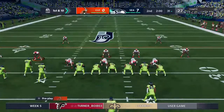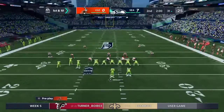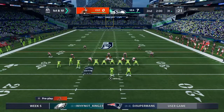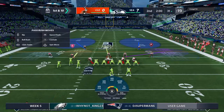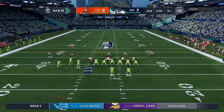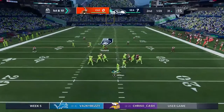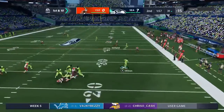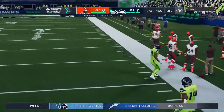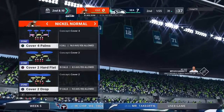Line of scrimmage, the 31 now on 1st and 10. Slam. Wilson rolling to his right. And the coverage terrific there as that's knocked out and incomplete.